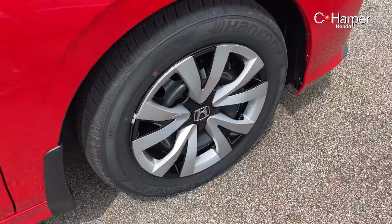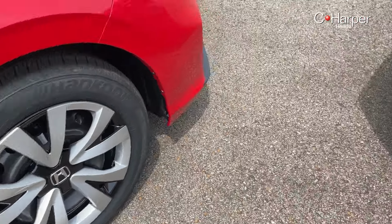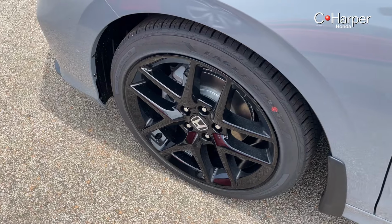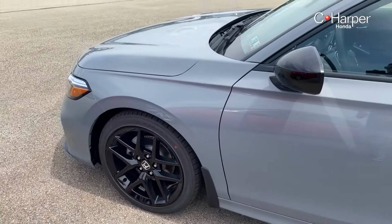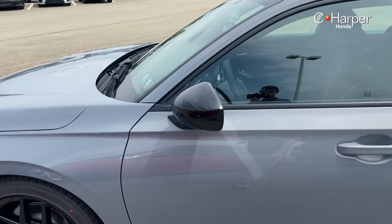So once again, here are our 16-inch versions on the LX model and the upgraded 18-inch gloss black versions you get with the Sport trim level. Now, speaking of gloss black, we also do have that in our mirror caps here.